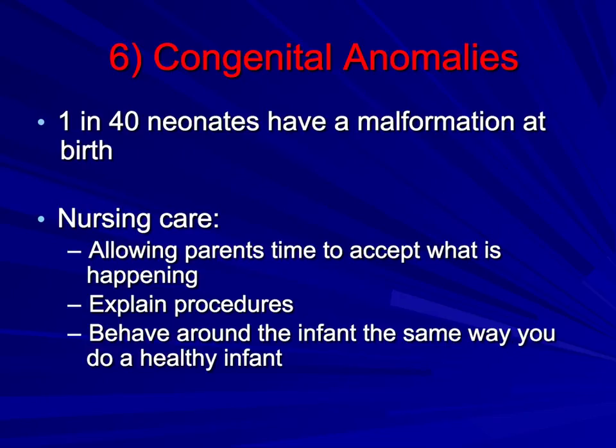So as nurses, when there is an anomaly, we want to model good behavior. We want to be talking with this baby, interacting with it just in the way we would any other child, to help the parents start this acceptance process.